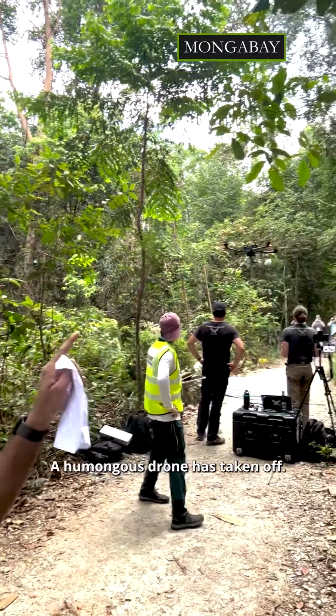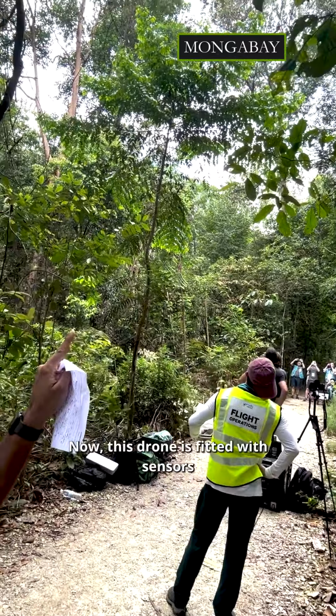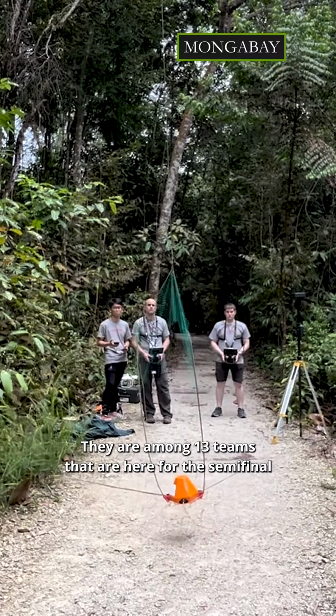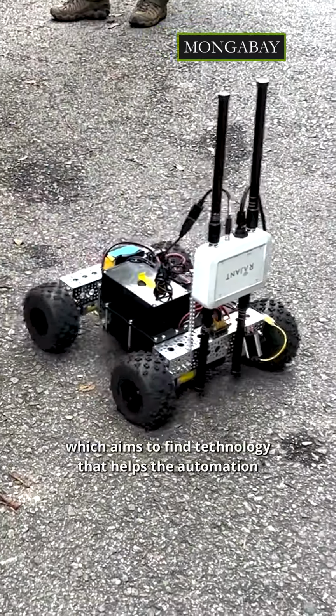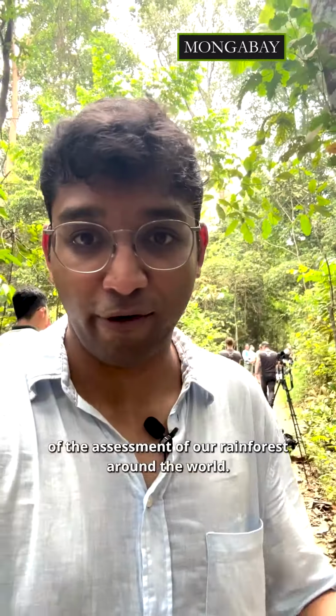Behind me, a humongous drone has taken off. Now this drone is fitted with sensors and cameras to study the rainforest here in Singapore, and that was launched by a team from Canada. They are among 13 teams that are here for the semifinals of the XPRIZE Rainforest competition, which is the $10 million prize, which aims to find technology that helps the automation of the assessment of our rainforest around the world.